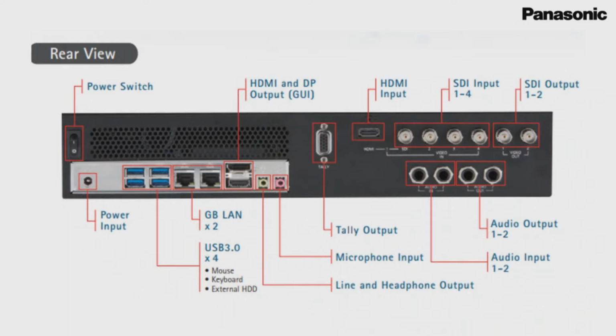We've got this product coming out, which is going to be very big in rental. And I say rental specifically because it's our first 12G SDI mixer, which is 4K capable.